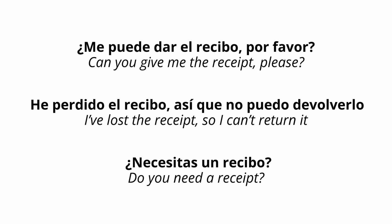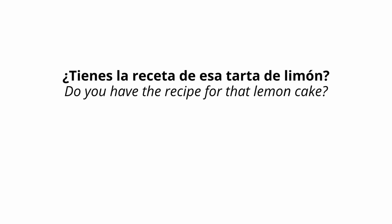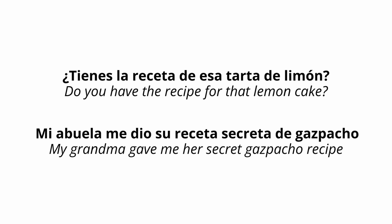But then receta means recipe. For example, ¿tienes la receta de esa tarta de limón? Do you have the recipe for that lemon cake? Mi abuela me dio su receta secreta de gazpacho. My grandma gave me her secret gazpacho recipe.